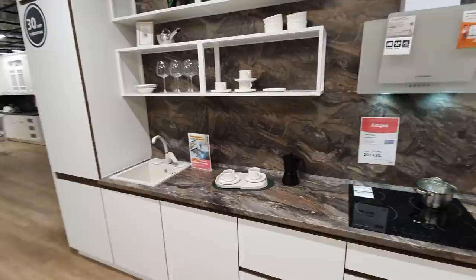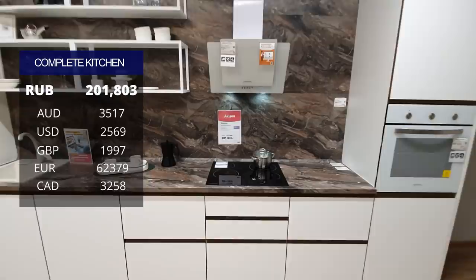Okay, gorgeous. This one also has a 30-year guarantee. 201,000 rubles for this kitchen. One thing I'll say about this place is that the kitchens and all that, it just seems a little bit more open walking through here so far. And now we're going to walk through this section and get proved wrong.